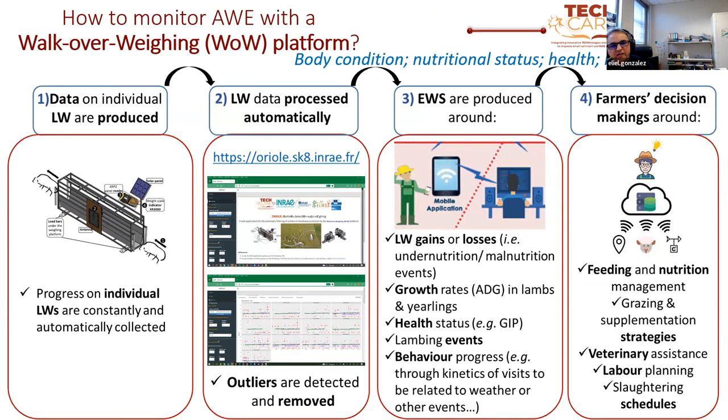Once we have, first of all, the data on individual weight almost daily, we can process it in an automatic way with another application that we developed in the scope of the Tech Care project, and you have the link there. So this web application collects the database that is being produced by the indicator in the platform, and detects outliers and cleans the outliers automatically. So that gives us the growth curve for each individual in the system in a very systematic way.